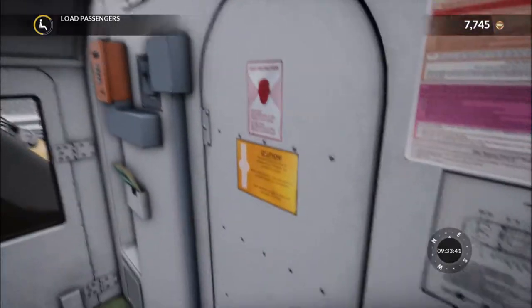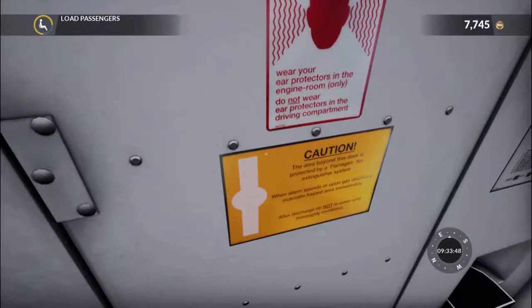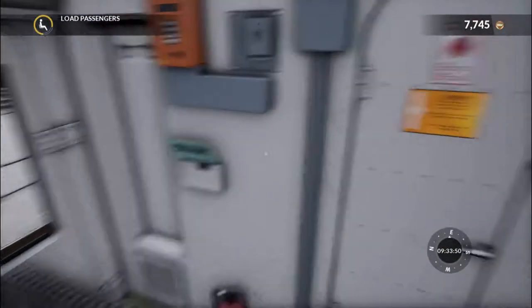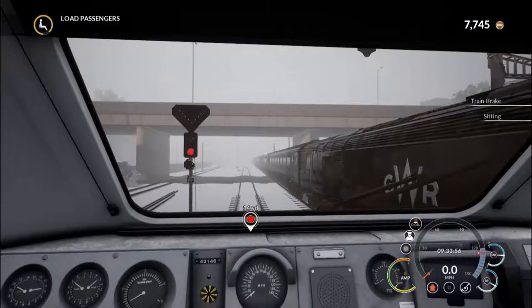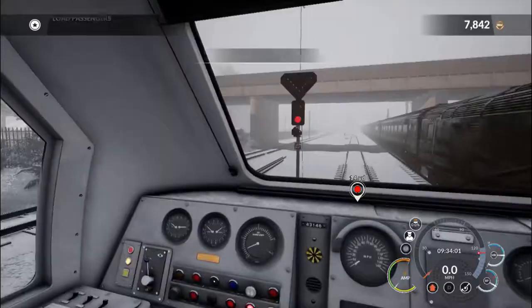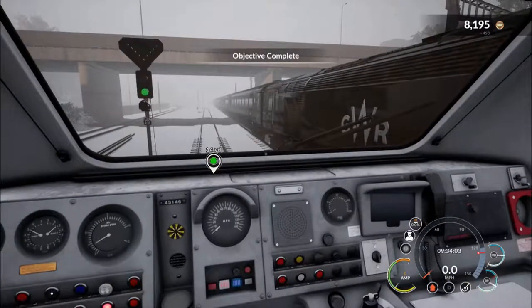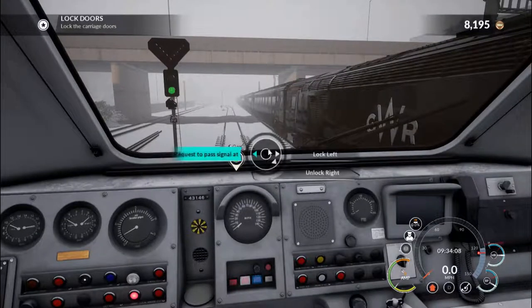Should be able to go through this door. Let me go through that one. No, it won't let me go through that one. Thought it would, but it won't. Never mind. So yeah, we are of course loading more passengers on. Objective complete. Lock the doors.